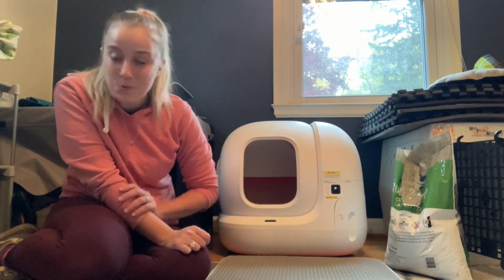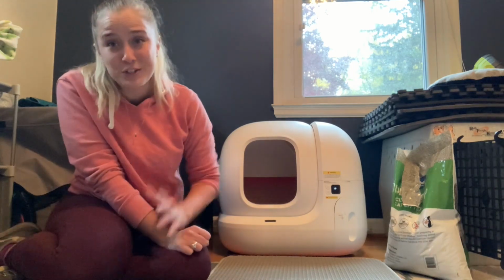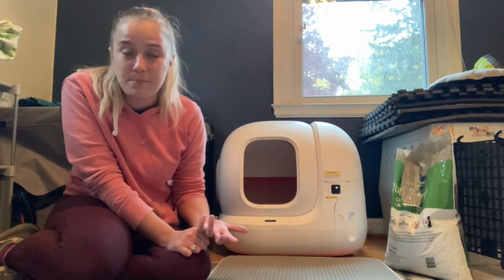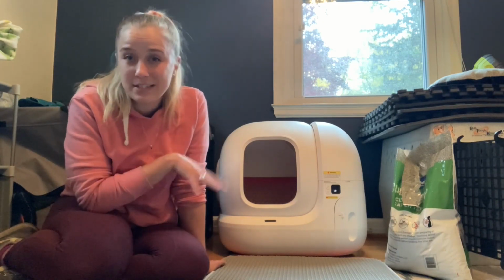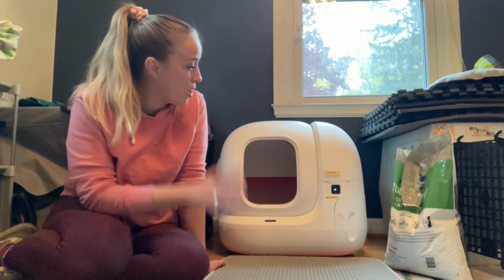Overall, you have to remember that automatic cleaning litter boxes do save you a lot of time and headache when it comes to cleaning the cat's litter box. However, there are always going to be some pros and cons with them, and you want to make sure it's a good decision for you and your cat. I'm really happy with this litter box, but it's definitely not going to be the best fit for every single cat and cat owner out there, but I definitely suggest this litter box. Now, it is pretty steep. I would say it's on Indiegogo right now for about $500, and so you are going to be paying a pretty big upfront price for this litter box. You want to make sure this is the right fit for you.